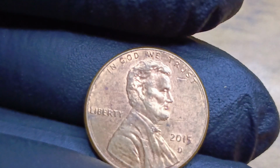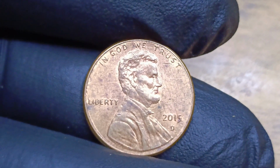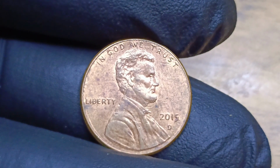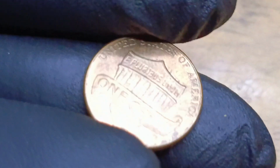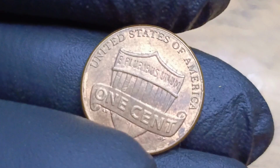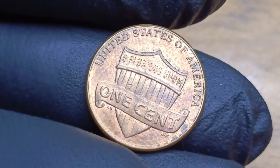And if a 2015 D penny exhibited an exceptionally pronounced doubled die, with visible doubling on Lincoln's portrait or the Union Shield, it could be a game changer, potentially valued in the thousands or even higher if certified by grading services like PCGS or NGC, which authenticate and grade coins based on condition and rarity.